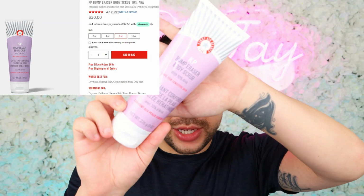Alright, so for starters, they sent me 16 products. They're all sitting here in front of me. I originally had them in the box, but I don't want to put them back in the box just to show you because I already have them set up nice and neat. So let's just start diving right into the very first product, which is the KP Bump Eraser Body Scrub.